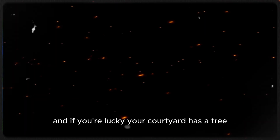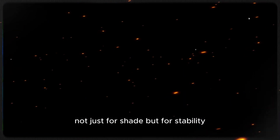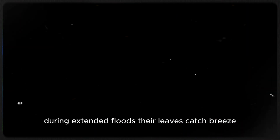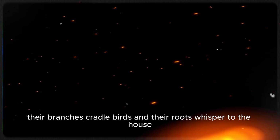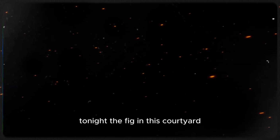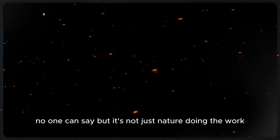And if you're lucky, your courtyard has a tree, not just for shade, but for stability. Trees like fig or sycamore have deep roots that help keep the soil from collapsing during extended floods. Their leaves catch breeze, their branches cradle birds, and their roots whisper to the house, "Hold on, I've got you." Tonight, the fig in this courtyard leans just a little more west than it did yesterday. Whether that's wind, water, or mood, no one can say.